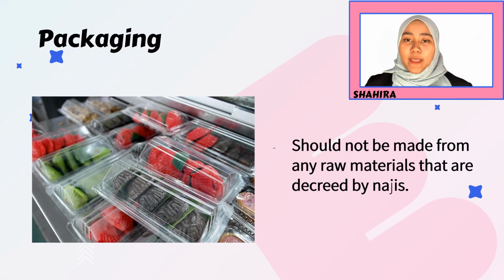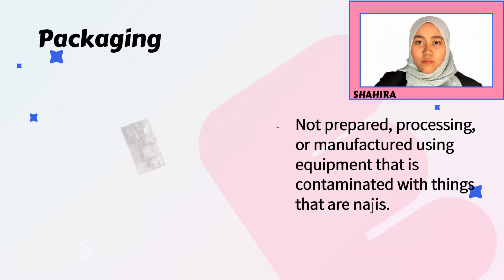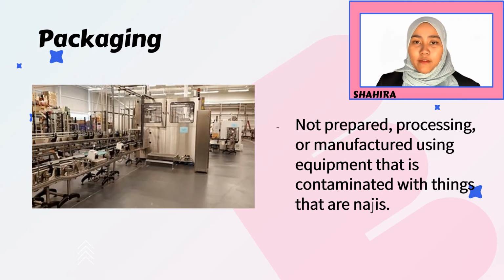The method of packaging and labeling must also comply with Sharia law. The packaging materials should not be made from any raw materials that are decreed as najis. It is also not prepared, processed or manufactured using the equipment that is contaminated with things that are najis as decreed by Sharia law.